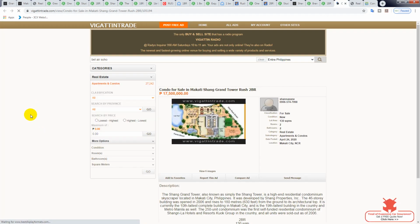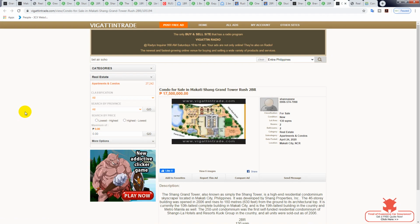Okay, moving along. Okay, so this, honestly, if you've got money and you need coin, guys, serious coin, this is 17.5 million. It's the cheapest condominium I've seen in Shang Grand Tower in a long time. I'm unsure if it's still available. You need to call Shana Zane. That's the phone number. It was posted recently in April 24th.